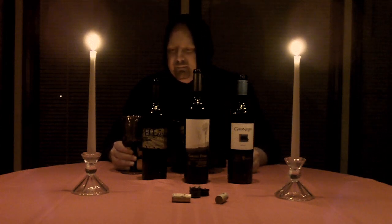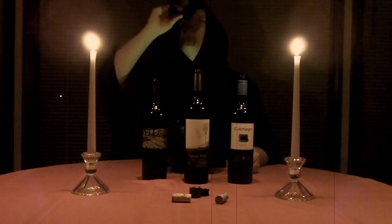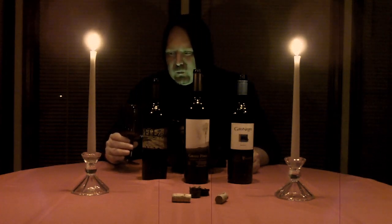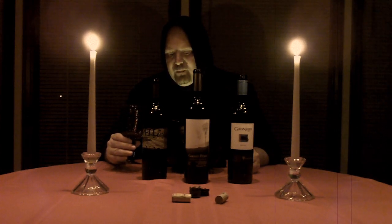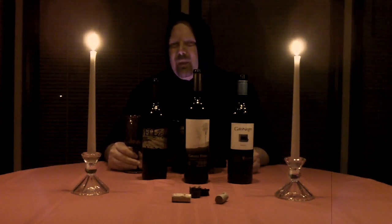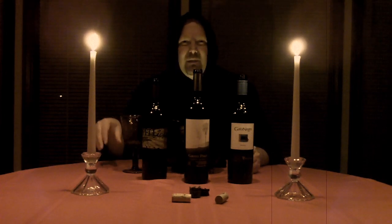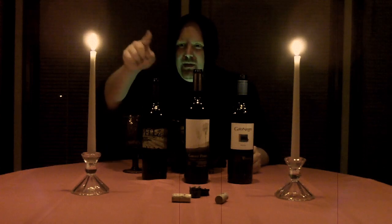All right, so we're gonna move on. So I gotta finish this. Yeah, kind of sour cherry, sour raspberry type of stuff. All right, we're gonna move on. We're gonna do this wine next.